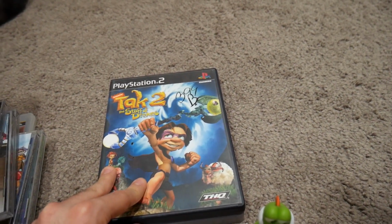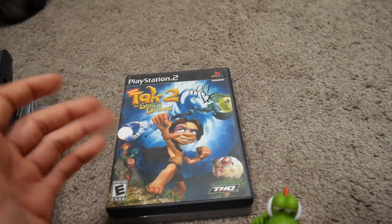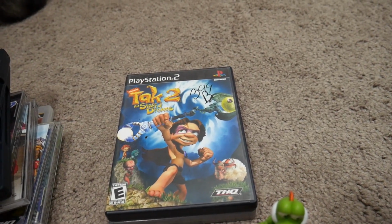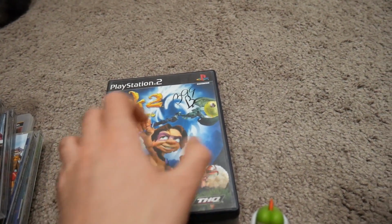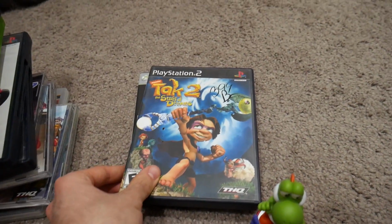Tak 2, The Staff of Dreams. Never played the Tak series. I know they made Tak and the Power of Juju, and then Tak 2, The Staff of Dreams. I believe I have the first one. I don't have the second one, so nice to have this in the collection. I'll get around to playing them at one point.